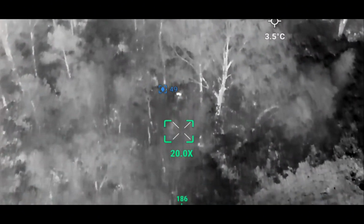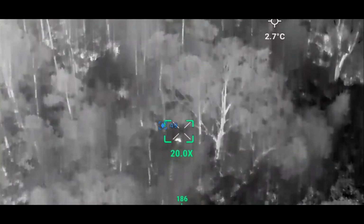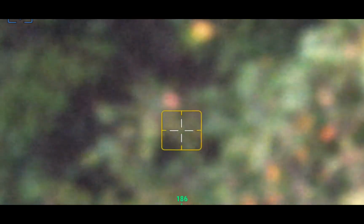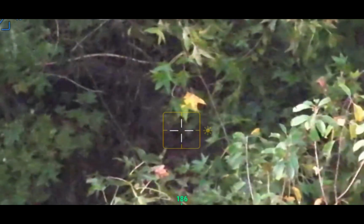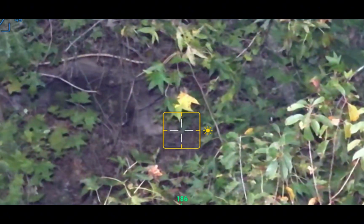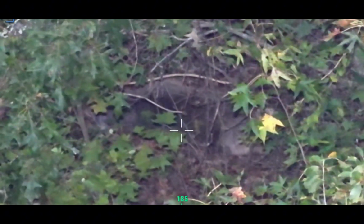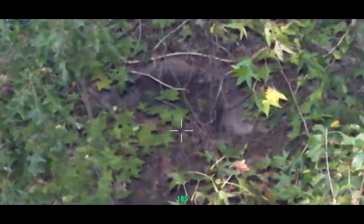So I took the drone around at every angle, trying to find a clear view of this deer to see what size buck this actually was. We thought it was a big 6-pointer, but after circling several times, I never could get a good view of the deer. I could see that it was a dead deer, so I knew we had the deer, we just couldn't tell what it was.